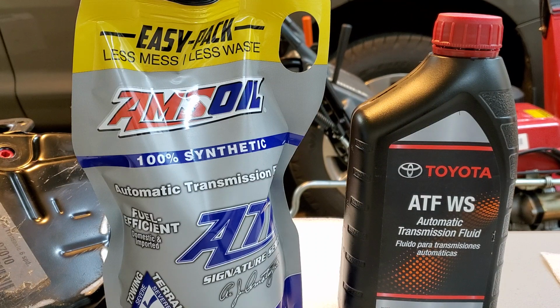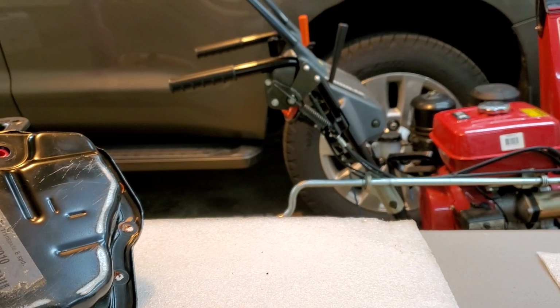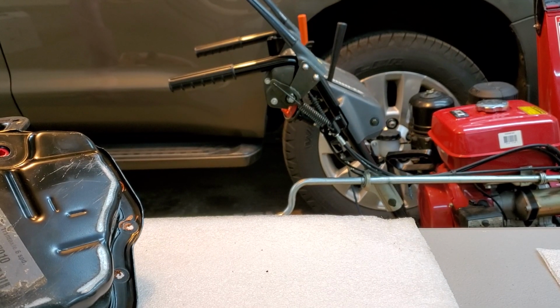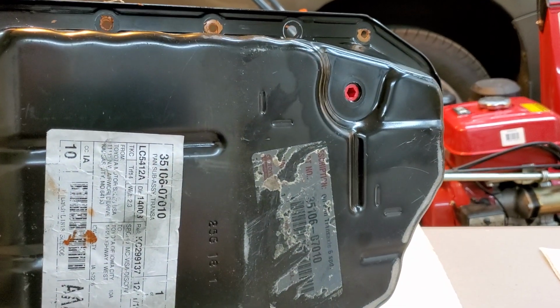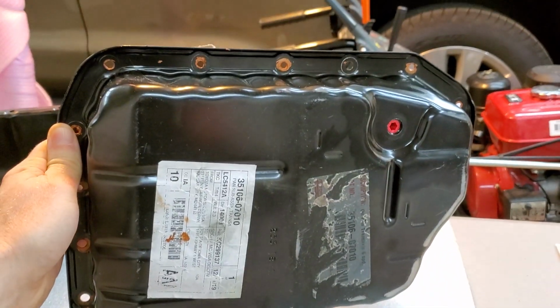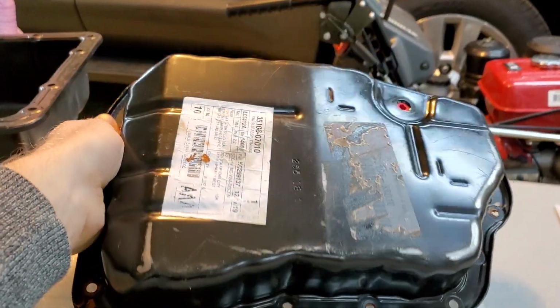So the next question I get very often: I bought a car and I'm trying to do a transmission fluid service, and when I remove the drain plug, well, here is the thing, let me show you. When people remove the drain plug, here is a typical front wheel drive, sometimes an all-wheel drive, depending on which Toyota or Lexus. And actually this video applies to both Toyota or Lexus, it doesn't really matter.